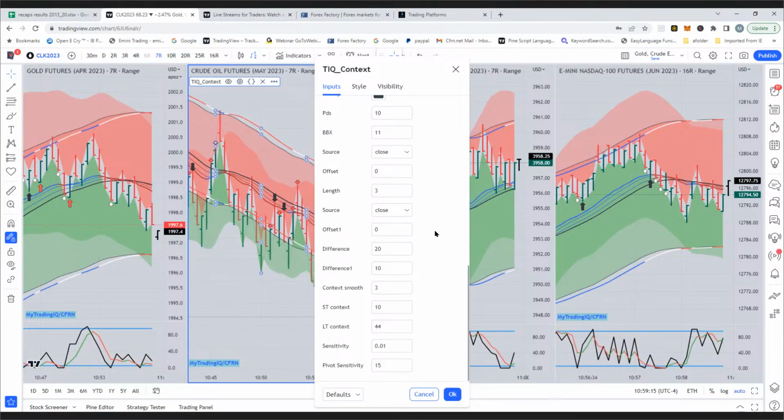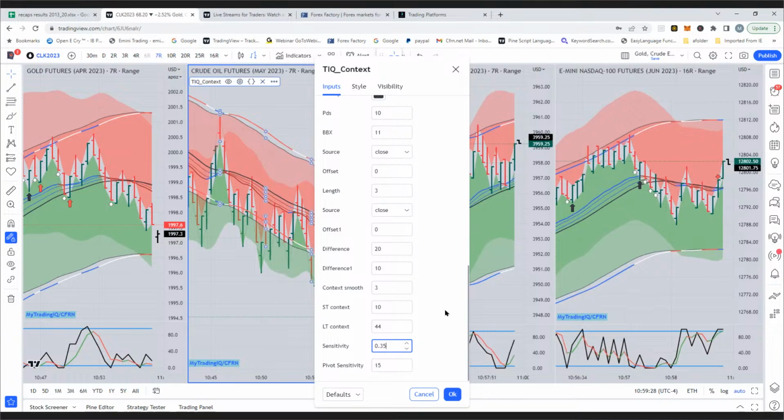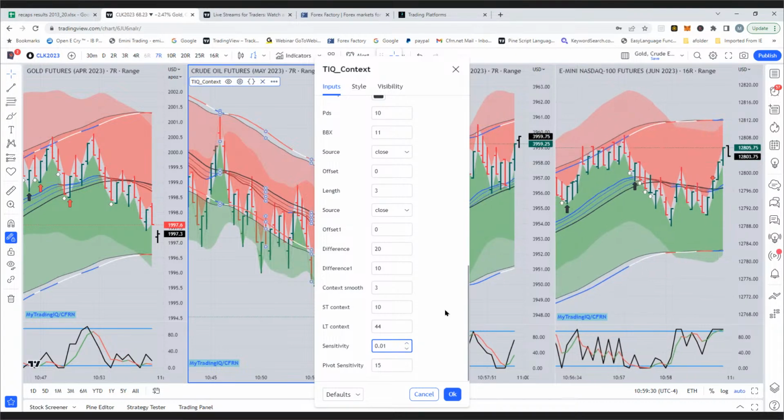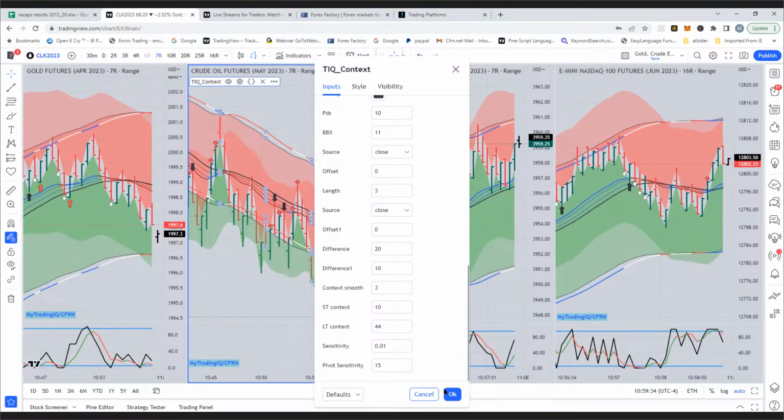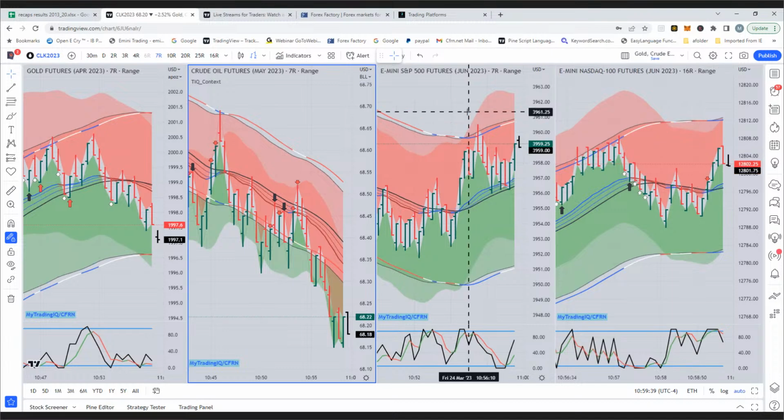Do you have this done too? Because if you don't have that done, it's 0.35 by default, and you're not going to have any arrows with 0.35. See, they all just went away. The default is for the ES, really.